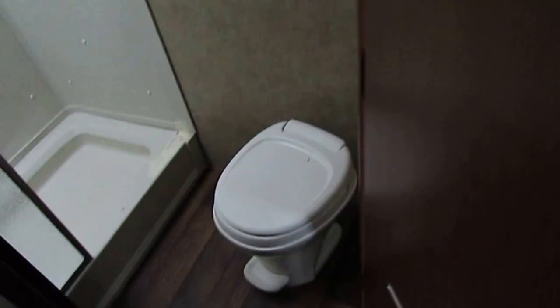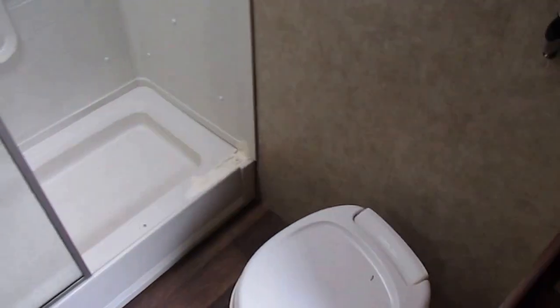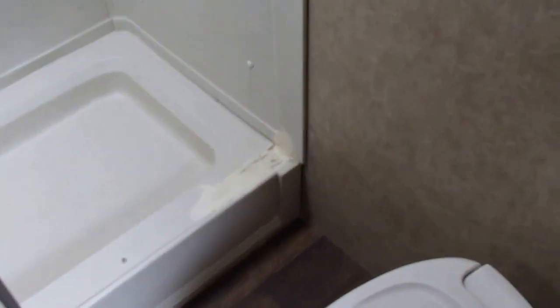8 cubic foot Norcold refrigerator freezer, got a side bathroom, RV toilet. Of course, you got the shower. It looks like they've had some kind of repair on the thing, but hey, folks, that's part of buying a used RV. That's why this thing's half price of a new one.